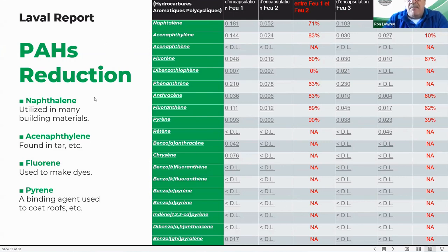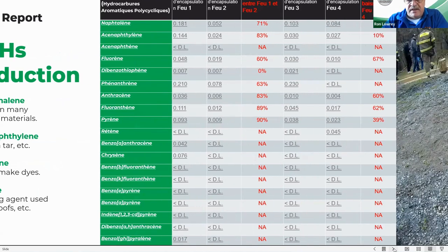When the University of Ottawa compared the toxic load within those hoods for some of the VOCs and the aromatic hydrocarbons that were in there, they found drastic reductions in the amounts for the hoods that were worn when the F500 was used. So as you can see on the vent limited fire, 71%, 83%, 60, 63, 83, 89, 90. Now, not as drastic reductions on the free burning fires, but again, we didn't have the volumes of smoke because that fire was well vented. But again, drastic, serious reductions in the amount of toxins that those firefighters were exposed to during that firefight.